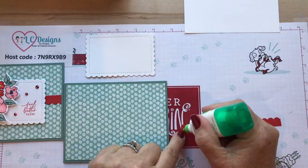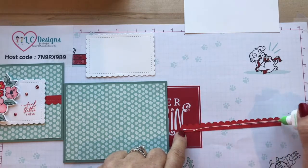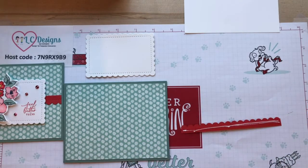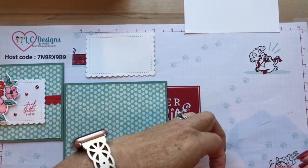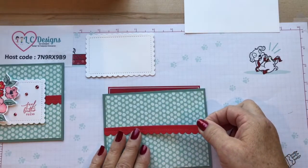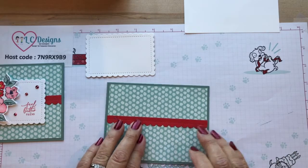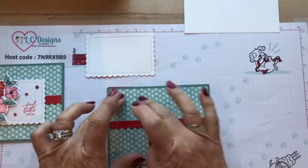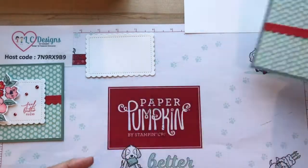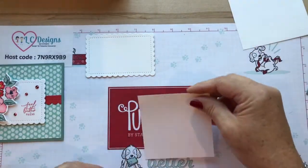I just like adding a little strip of something across my cards just to add a little bit of color so that it's not so plain. So it should be the same width of the DSP. Okay, so this is going to go in the inside. So that's a 5 1/4 by 4.